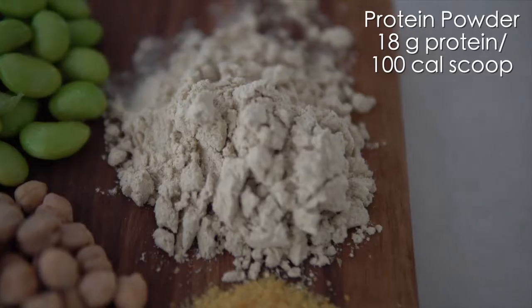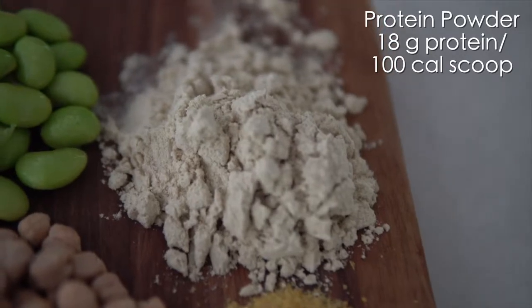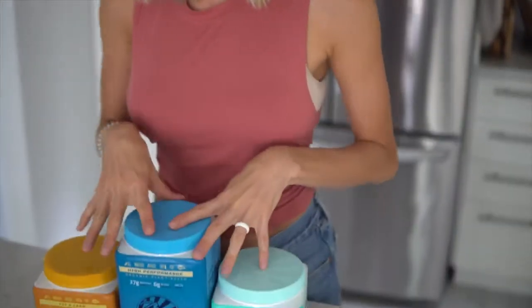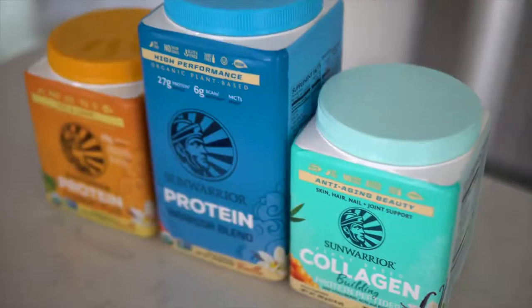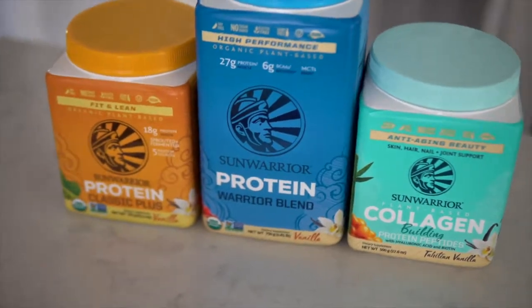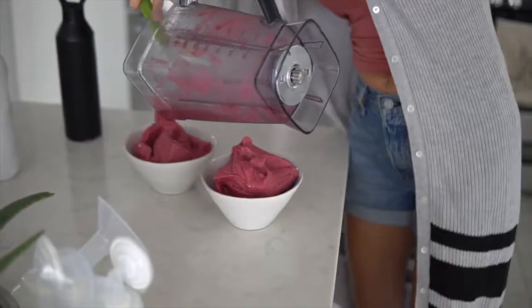So as promised, we do have a number 8 plant protein source, and that is a plant protein powder, and not just any, a quality one. So we absolutely love Sun Warrior, as you guys know, because it is minimally processed, it is USDA organic, gluten-free, and it is raw. So it comes in a variety of styles and flavors based on your needs and preferences. It tastes amazing in all kinds of fruit smoothies, and we were gonna ask you guys if you'd be interested in seeing our collagen protein smoothie recipe.